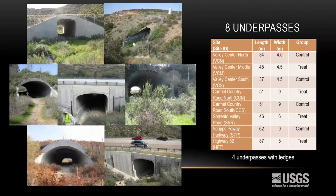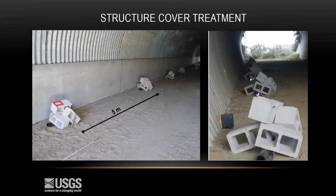The 8 underpasses were all relatively large, ranging from 4.5 to 9 meters in width and 34 to 87 meters long. And 4 of these underpasses also had ledges on each side. We were prohibited from using logs and down wood for cover. So our cover treatments were simply a pile of 4 cinder blocks with 2 different size PVC pipes underneath, placed every 5 meters across the treated passages on one side only.